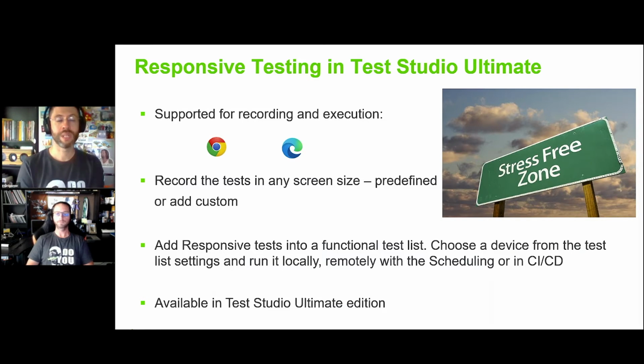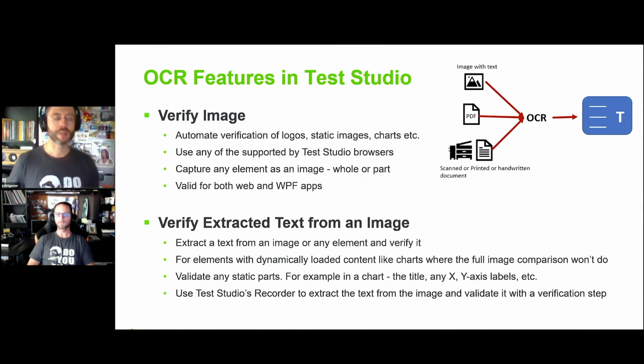And what is, quickly, a test list in Test Studio? This is your bucket. This is the container for all of your tests that allows you to schedule them for remote or local execution. And this is the container that talks directly to your CI/CD solution and allows you to trigger those tests anytime you have an active, triggered pipeline, for example for your builds or releases, whatever. Right, this was with regards to responsive testing.